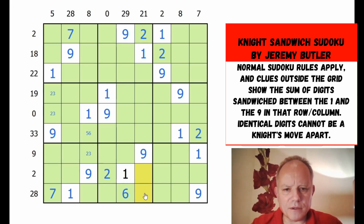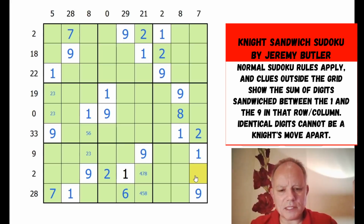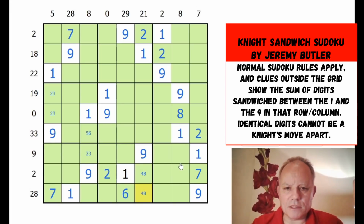12 in these two. Could be any of 4, 8 either way round, or 5, 7 one way round. We've done that too. 8 here. Oh, and 7 here. So we are getting some numbers suddenly. That's great. That's 7. That takes out 7 as a possibility. So now this is 4, 8 as a pair. Now we've got 7, 3 and 5 to place. Don't know where they go.